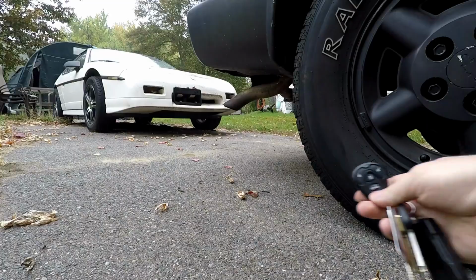The truck now drives normal and shifts, and I'm going to do a little before and after startup, so you'll hear the difference of actual flowing exhaust compared to before with a cold start.